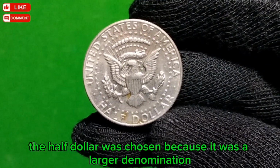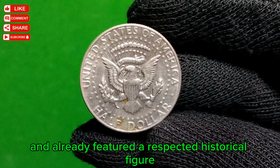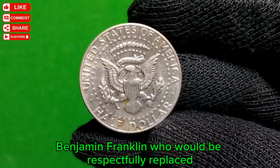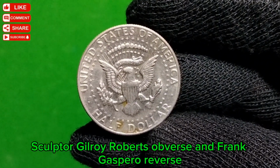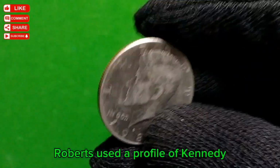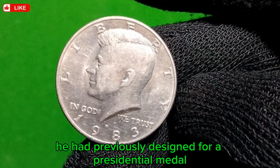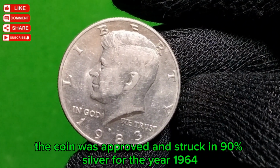The half dollar was chosen because it was a larger denomination and already featured a respected historical figure, Benjamin Franklin, who would be respectfully replaced. Sculptors Gilroy Roberts, obverse, and Frank Gasparro, reverse, were tasked with creating the new designs. Roberts used a profile of Kennedy he had previously designed for a presidential medal. The coin was approved and struck in 90% silver for the year 1964.